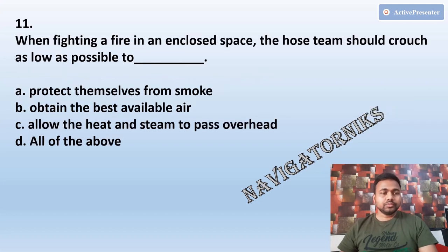11. When fighting a fire in an enclosed space, the hose team should crouch as low as possible to dash. Option A, protect themselves from the smoke; B, obtain the best available air; C, allow the heat and steam to pass overhead; D, all of the above. And the correct option is D, all of the above.